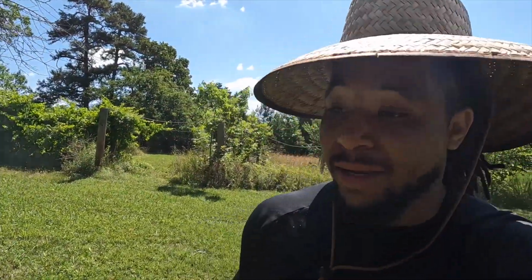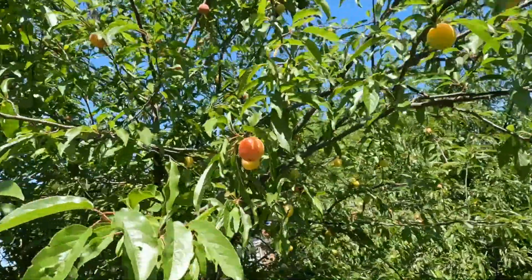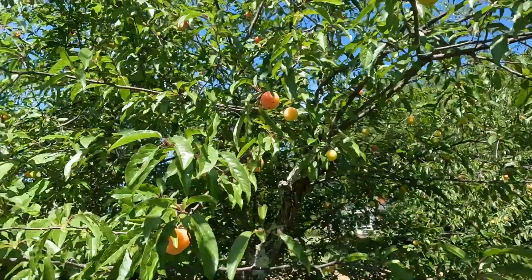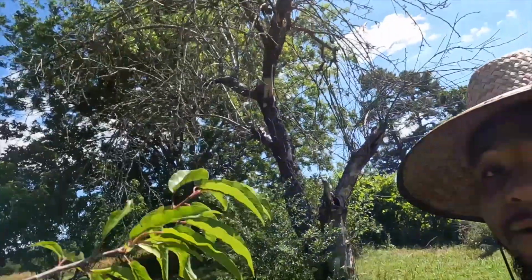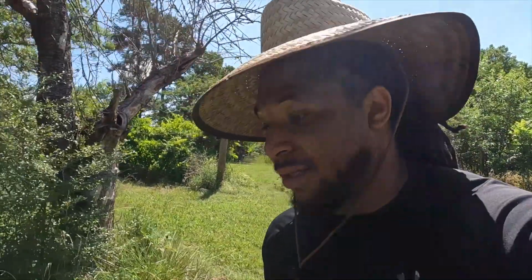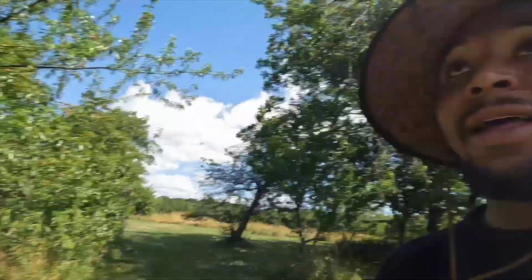In North Carolina, it gets warm. It's not officially summer, but it's definitely warm out. And one of the biggest signs of summer here, as a kid for me, are these things right here. Plums. So we have on this particular farm about 6 plum trees, and they're plentiful this year. They've been plentiful for the past few years. They are amazing.